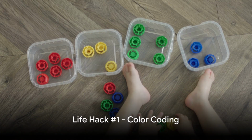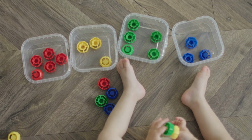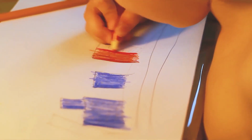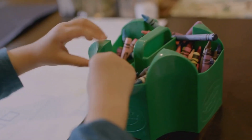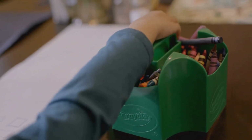First up, color coding. It's simple yet powerful. Think of it as a visual language that helps to categorize and organize things. The magic of color coding lies in its simplicity. It's as easy as assigning different colors to different categories. For example, you might assign the color blue to schoolwork, green to playtime activities, and red to chores. Now, how can this help kids?